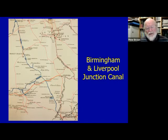And so the question mark: do we have a horse-drawn tram road, or do we put a canal in? And the canal lobby won, very much encouraged by the Birmingham Canal people. They're the ones who were very, very keen on it. But this canal very nearly didn't come into being.